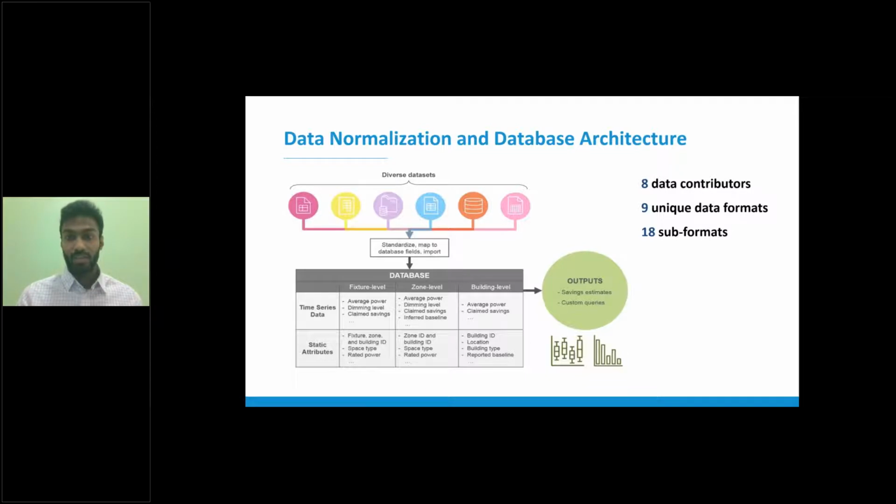So of the data sets we received, they were of 9 unique data formats and 18 subformats. Subformats is a derivative of the unique format with slight differences. So we have heard this term data set several times over in this session already. So what do we mean by a data set here? It comprises of two components, the time series data, which is the energy data reported at fixture, zone, or the building level. And the other is the static attributes, which is fixed data pertaining to each NLC installation. That could be the building location, building type, space type, and the rated power of the luminaires. So these two components comprise a data set.